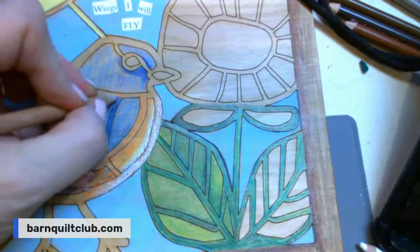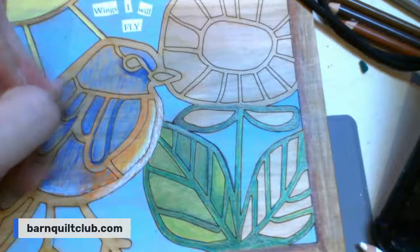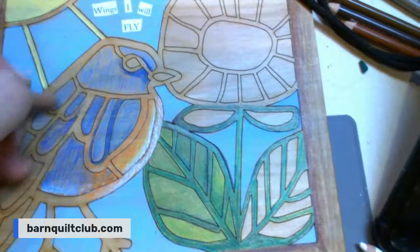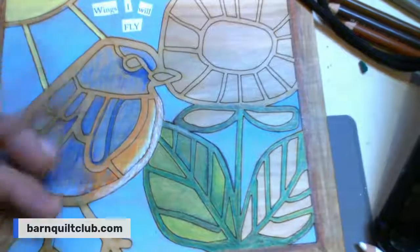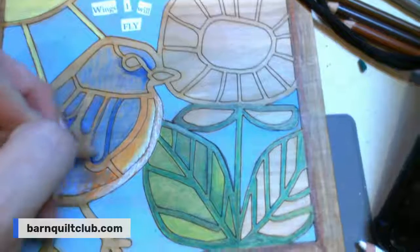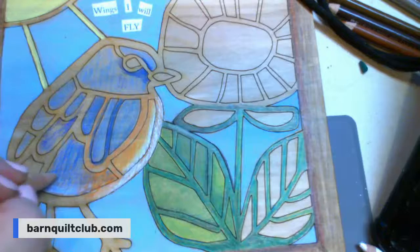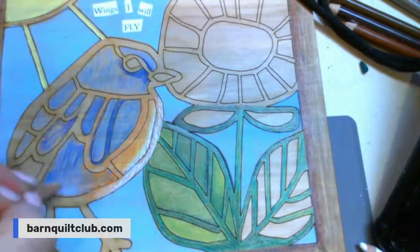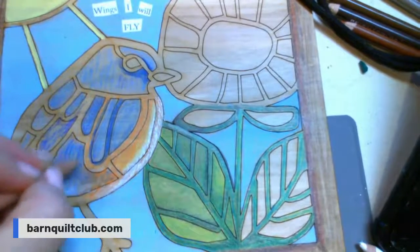If you do not have a colorless pencil, regardless of what pencils you use, I highly recommend a colorless pencil because it just really works well in getting into those grooves and pushing down into either a toothed paper or a toothed piece of wood. I'm just going to go in little circles right here. I'm just massaging the muscle.